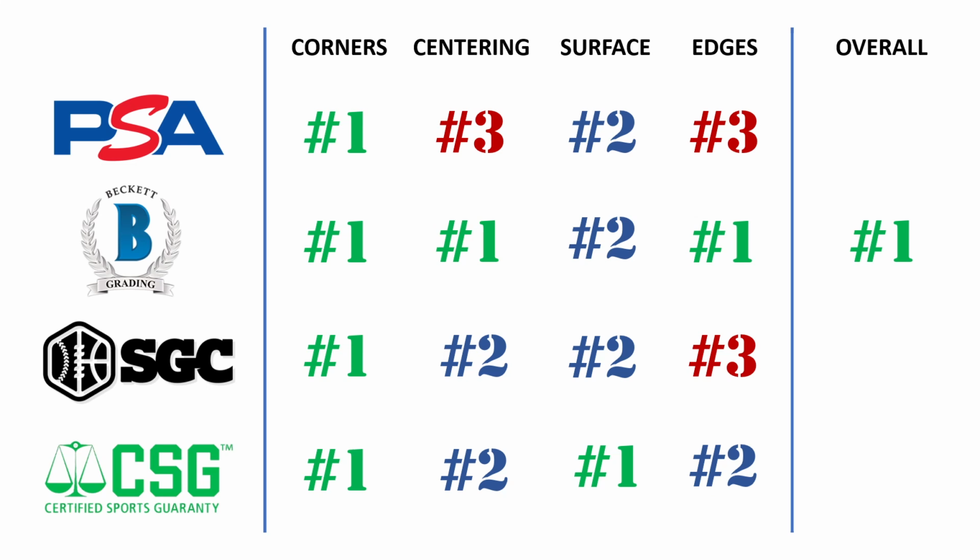with any one of these other categories, because their criteria is more strict almost across the board, with the only exception being surface. Number 2 overall, I have to say, goes to CSG. They're the most strict when it comes to corners and surface, and they're right behind Beckett in terms of centering and edges. SGC, I would have to say, is number 3, and really kind of right in line with CSG, to be honest with you, because they only had this number 3 here because there's really no defined specifics in regards to how they grade edges. And then PSA is coming in last, which is, to me, not a real big surprise, because if you read the definition, it's by far the most forgiving in terms of what can achieve a gem mint grade.